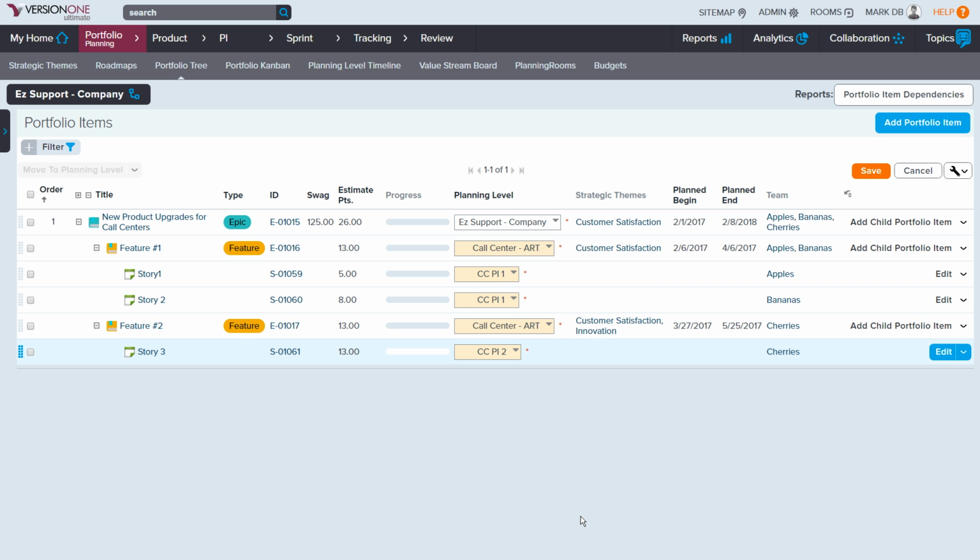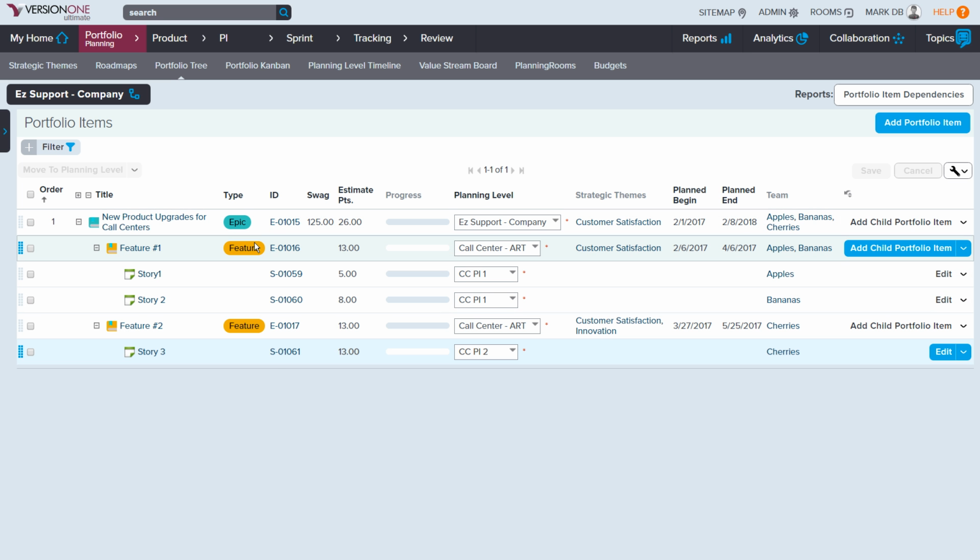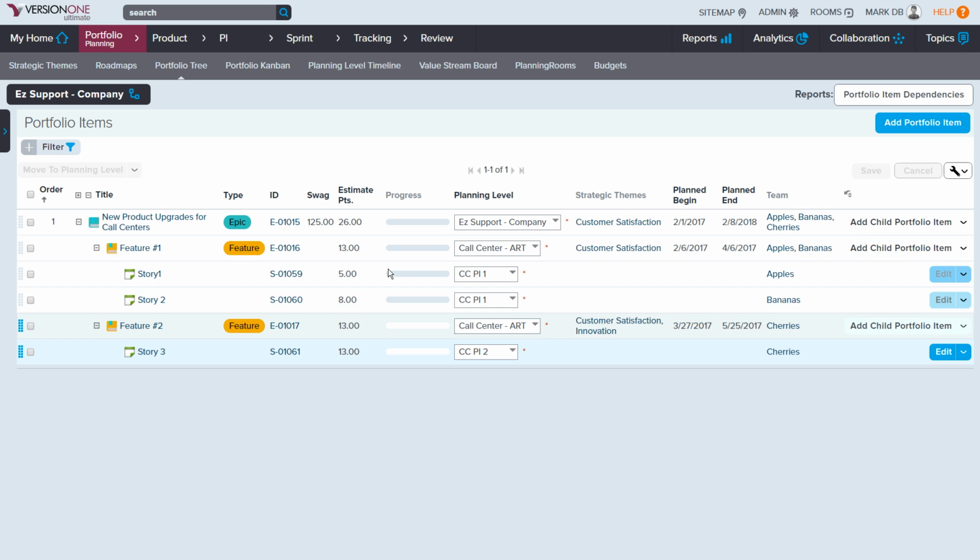And all we're simply doing here is changing that planning level to really reflect where that work is going to be done. So we're kind of doing some pre-planning here, and then when we get into release planning, we can confirm all of that work. This might not be done here on this specific screen, but you can absolutely do it here and make it happen. So I'll save that. So now we have the company work, the epic, we have the features at the art level, and then we have the work down here at the PI level. This is kind of a typical beginning for a team that's starting out and doing an initial SAFe run.